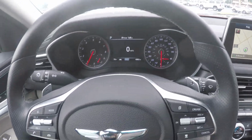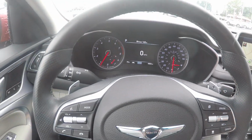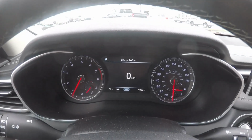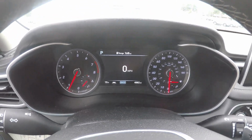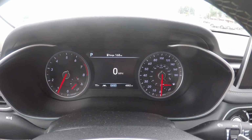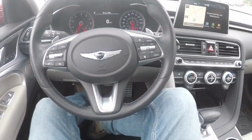Now we've got an 8-speed automatic. You've got nice metal paddles right here. That is a nice touch. A luxury sporting car needs that. But yeah, you could see the Hyundai sort of shining through with the dials. It would be nice. There is a nice screen in the middle to go through a couple different things. You have your miles per hour front and center, but not bad.